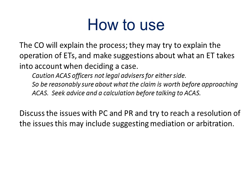It may, for example, be appropriate to seek advice and to have a calculation made before talking to Acas. Now, the Citizens Advice Bureau guidance contains a link that will take you through to a calculation process which will enable you to get a rough idea of what an unfair dismissal claim would be worth in your case.